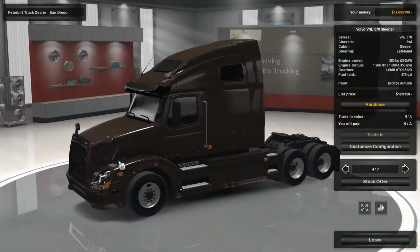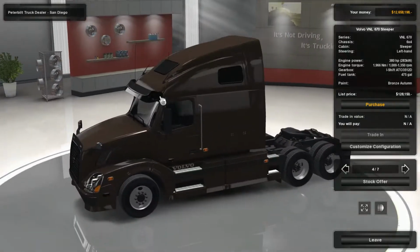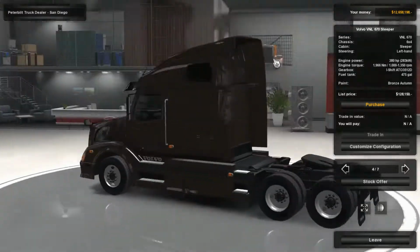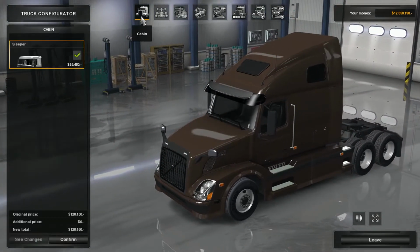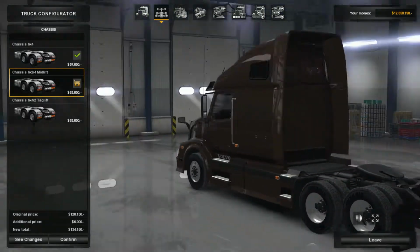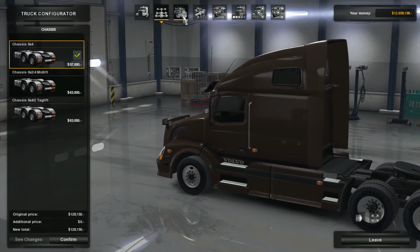So it's pretty plain at first, which typically the Volvos can be, and I kind of like this style. I wasn't too much of a fan of it at first. I kind of like the bigger style of the 780, but what makes me really love this one a lot is the customizations you have in here. And you don't have much with the sleeper. You have some with the chassis here. You got, let's see here, mid lift, tag lift, or your 6x4.